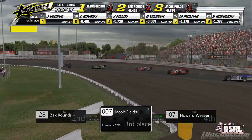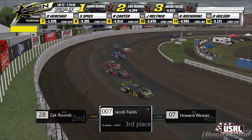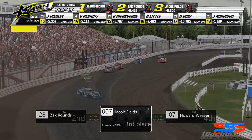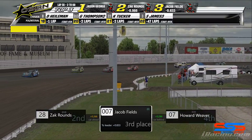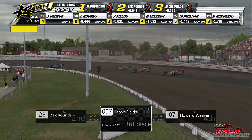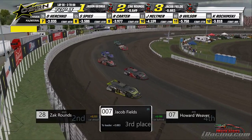As it's going to be with now 2 laps remain. Make that 3, sorry, as Jason George is still your race leader from Rounds, Fields, and Weaver as they come past the pace car. Yes, it's non-contactable, that's for sure, but hey, 2 laps to go here. They're racing this one out, folks. That's why you're seeing on the yellow flag that they're still running.